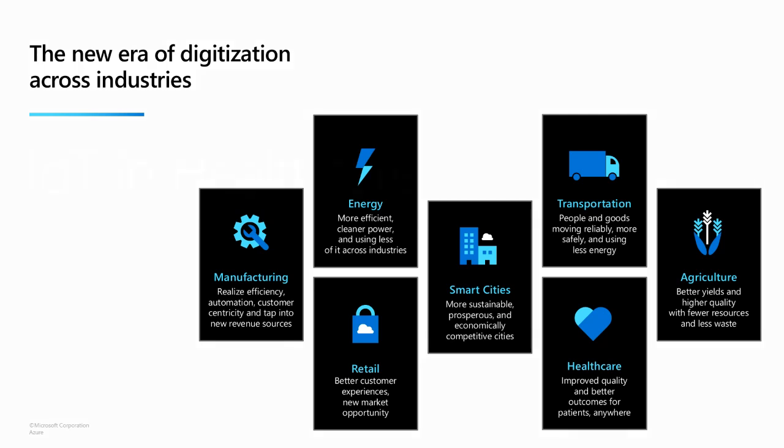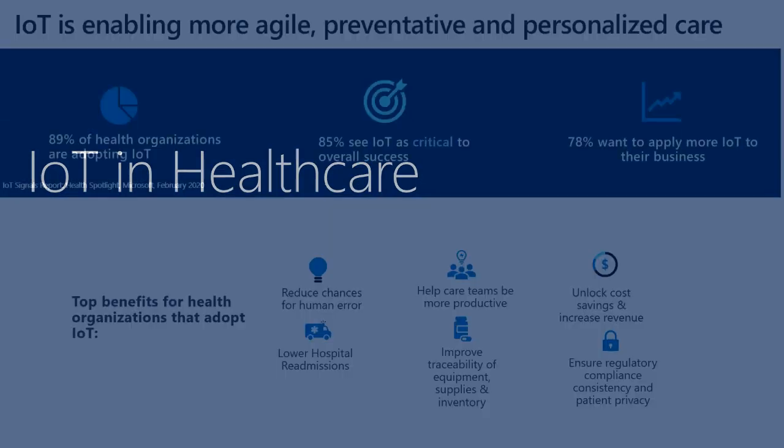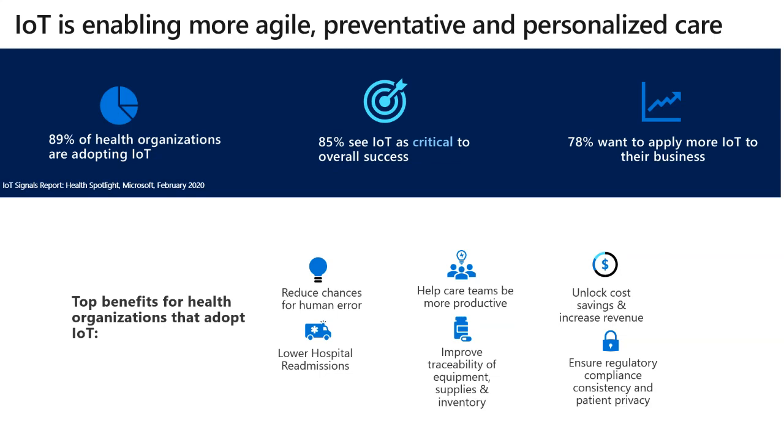So we're going to go ahead and deep dive into one of them, which is healthcare. So I mentioned a little bit about healthcare. 89% of healthcare organizations are adopting IoT. So IoT is not something that people are just hearing about. They're ready to adopt it right now. And 85% see this IoT as crucial for the overall success. And then also 78% want to apply more IoT to their business.